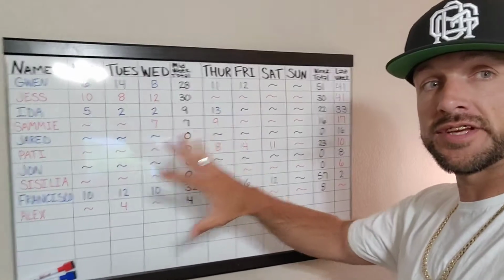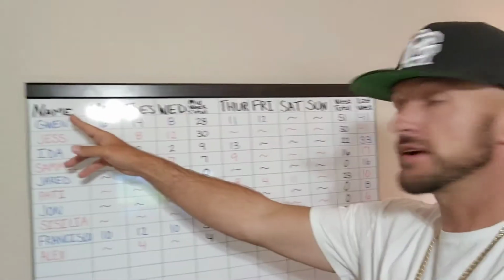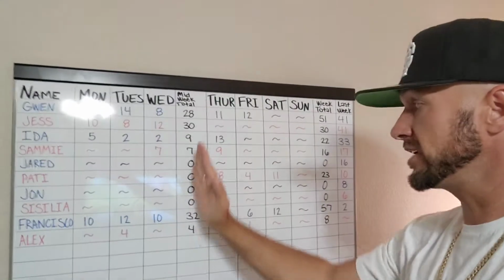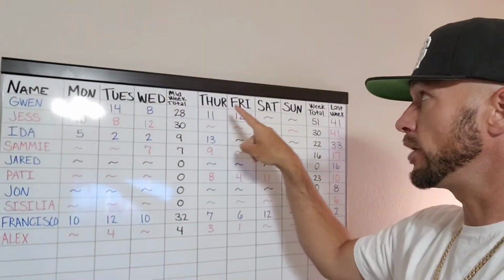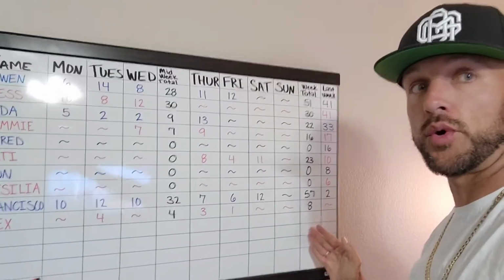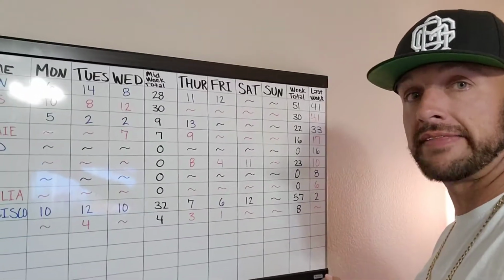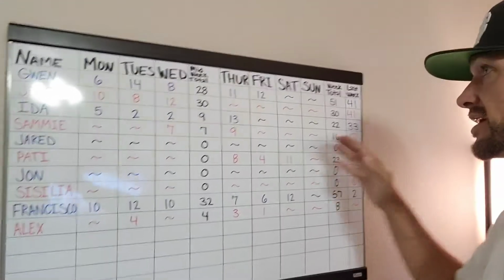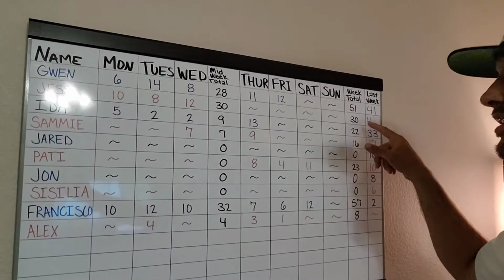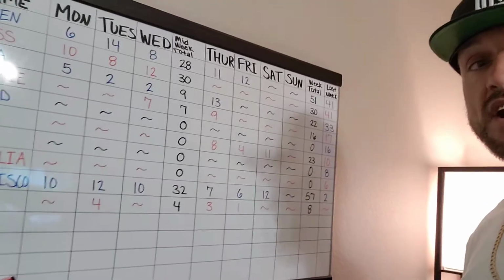So just to kind of explain to you how the wall chart works, okay? If you look, you'll see there's a spot for the name, Monday, Tuesday, Wednesday. Then we have a midweek total right here, okay? Then we have Thursday, Friday, Saturday, Sunday, and then the week's total. And then on this last column, you can see what you had last week. So you're able to see all this week's daily totals, and then you can see last week.